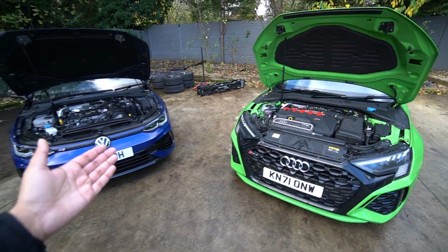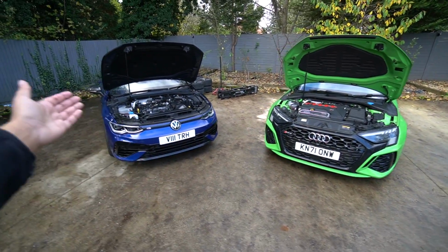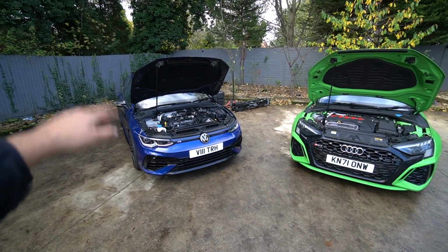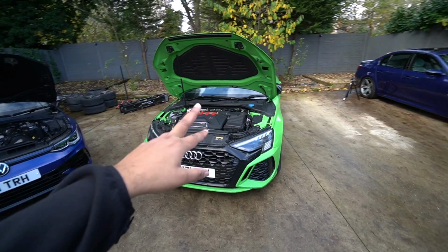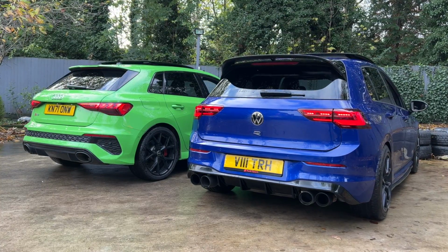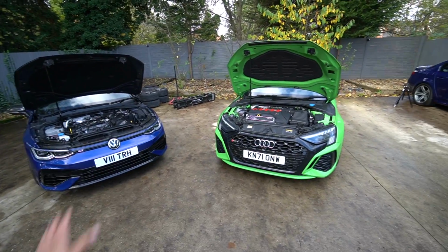Price wise between the two cars, when that was new, being a non-performance pack with a few options, I believe it was around 45. Of course, I didn't pay that, it's used with 20,000 miles on it. And these were list price 58-ish, I believe. But for discussion's sake, let's just say it's around 15k. And on the used market, it's probably even more than that.